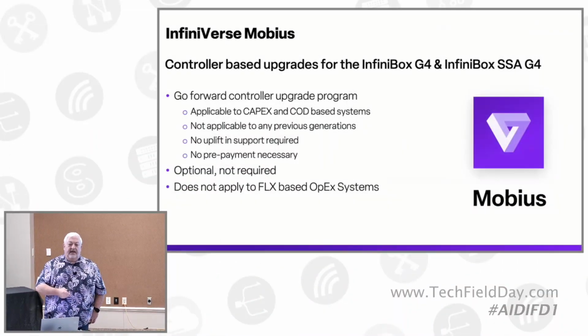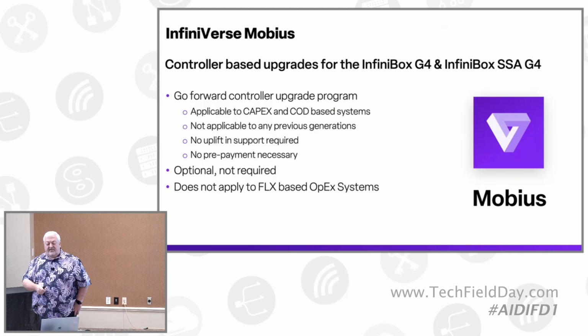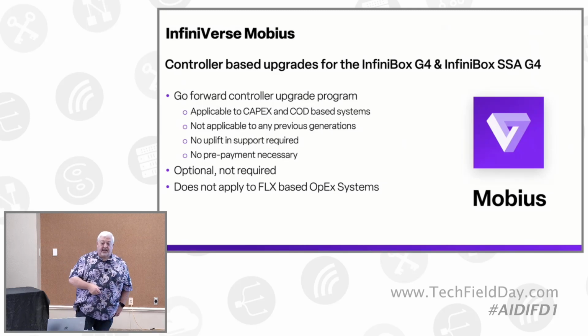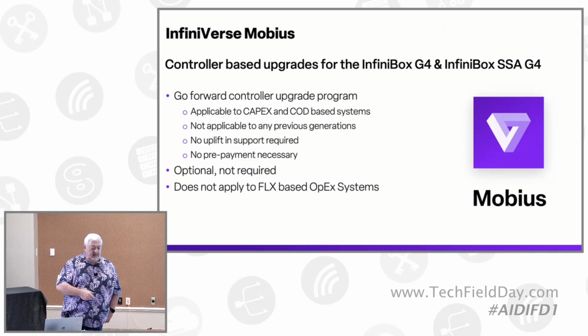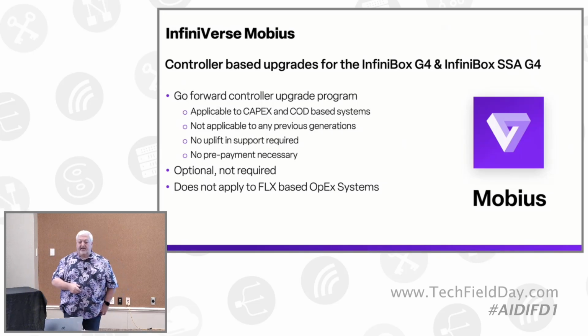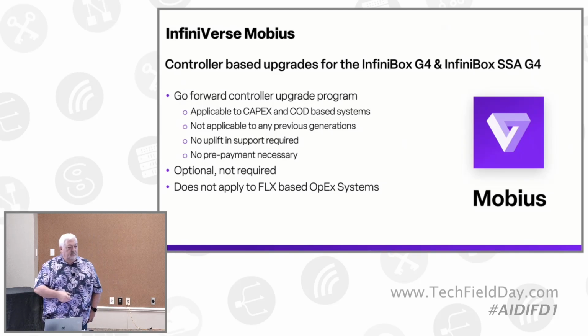I'm going to kind of move on. So one thing we hear a lot about in the industry over the last year or two is the ability to upgrade controllers. This is very prevalent in the mid-market, but we wanted to do something that was unique and something that we wanted to do on a go-forward basis with the new G4 platform. We have announced Infiniverse Mobius, and Mobius is a controller upgrade program. So in the future, you'll be able to literally do an in-place upgrade of the three controller nodes with no migration or availability impact to the system overall. It'll be a single node swap type of a configuration.